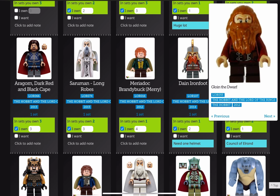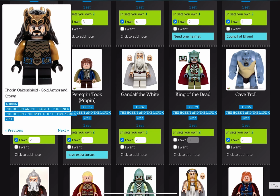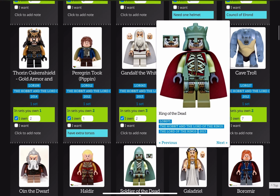I will mention Gloin did come in the Rivendell set, but this variant of him is pretty different, so I wouldn't necessarily recommend buying him, but I think he will increase in price just in general, like 99% of these figures that aren't the Fellowship of the Ring. They will increase in price. So like this Thorin, absolutely buy him if you want him. He will be increasing in price. This Pippin, on the other hand, has been re-released. Don't buy him. Another minifigure is King of the Dead. Buy this dude. He's very likely not going to be remade. And if he is remade, well, we've got bigger problems. But this guy is not going to be remade.